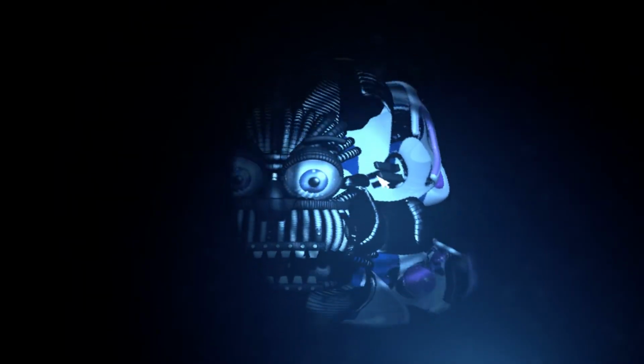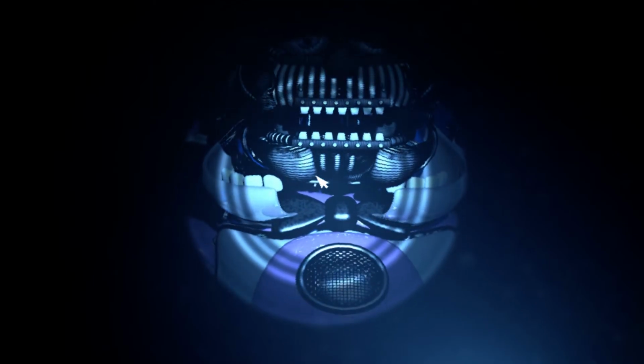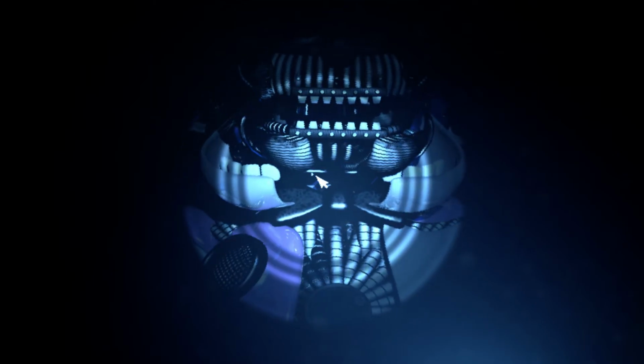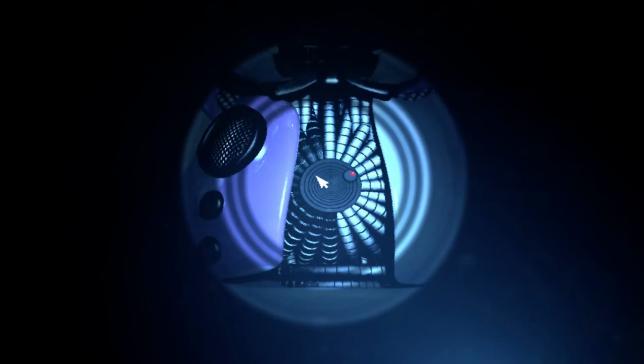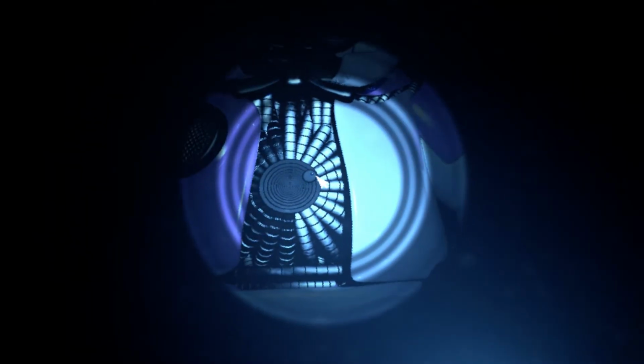Good job! The faceplates should now be open. Locate and press the small button on the underside of Freddy's endoskeleton jaw. Excellent! The chest cavity should now be open. Remove the power module from the chest cavity.